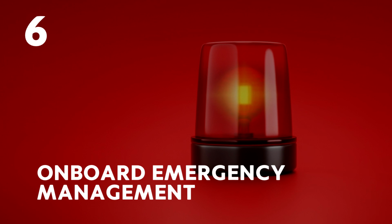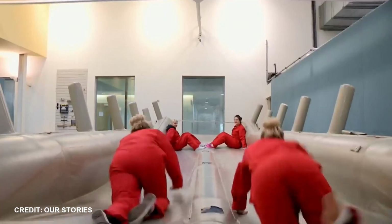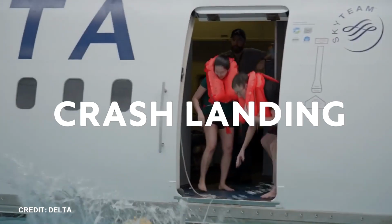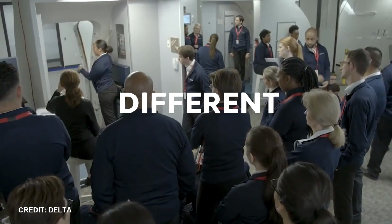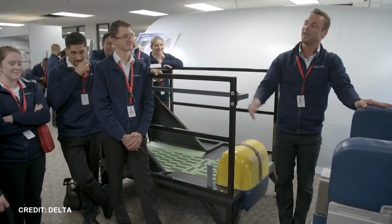Number 6. Onboard emergency management. In this stage, future air attendants will run mock drills and emergency procedures on board the airplanes, learning what to do if there's a fire, medical emergency, or an onboard threat or crash landing. They will learn how to access and use the different equipment, how to open the different types of doors on all the different planes, and the instructions they should be giving to the passengers.